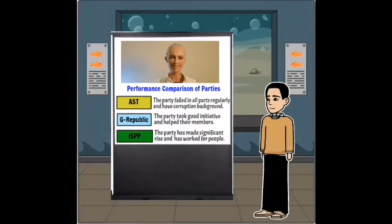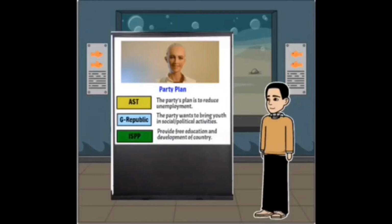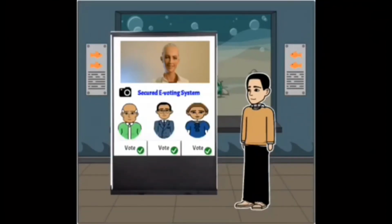G Republic took good initiative and helped their members. ISPP has made significant rise and has worked for people. Party plan. AST's plan is to reduce unemployment. G Republic wants to bring youth in social and political activities. ISPP's plan is to provide free education and development of country. Here is a secure voting. The cameras are switched on. You can vote for more than one candidate. Please show cursor. You've voted for the first candidate.